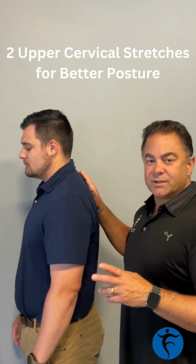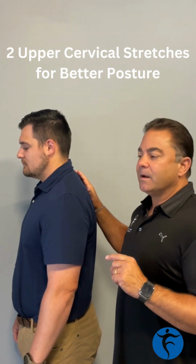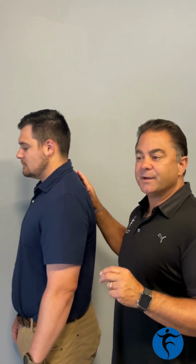Here's two great stretches to consider to help improve your posture, if you suffer from any type of headaches, potential migraine, and/or jaw pain.